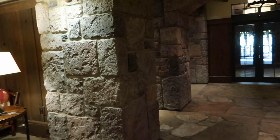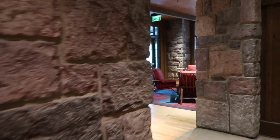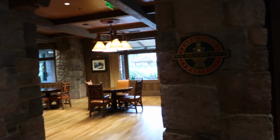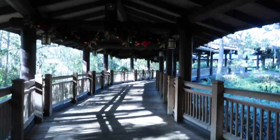But actually, it's been kind of fun. We've seen families down here playing games. There's this table we saw a family at, and we saw some people over here. People were definitely utilizing it, playing games and hanging out. And then all you have to do is take this little bridge path to the main lobby.